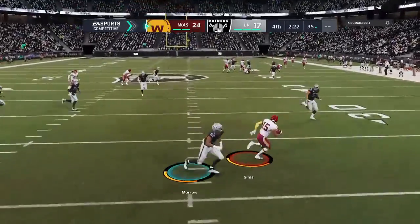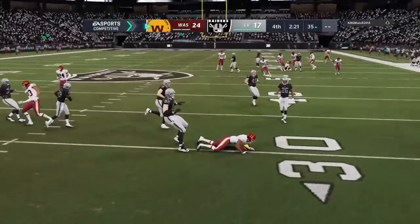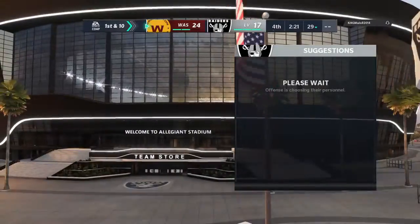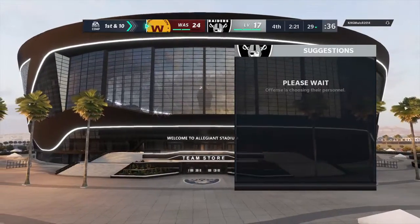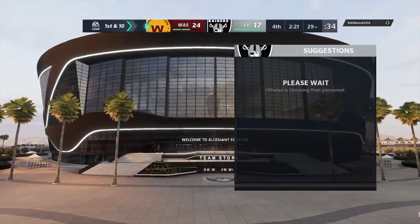Steven Sims now on the return. And a good return as he'll be stopped just shy of the 30-yard line. Washington takes over 1st and 10 at their own 29-yard line.